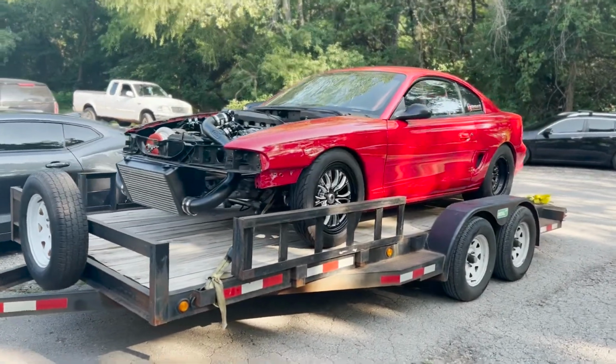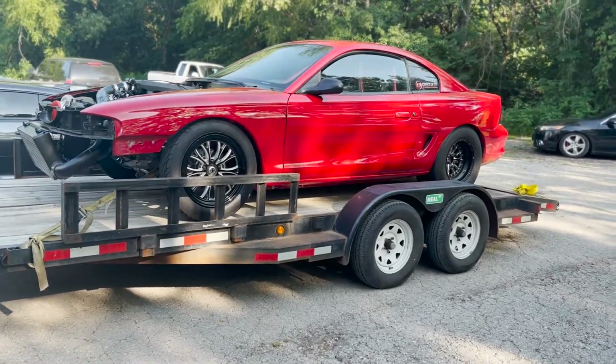Sure is pretty. We'll see what kind of power it makes.